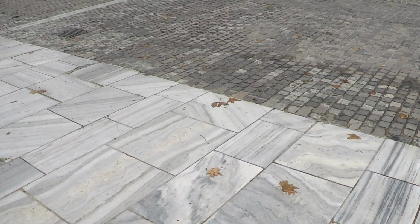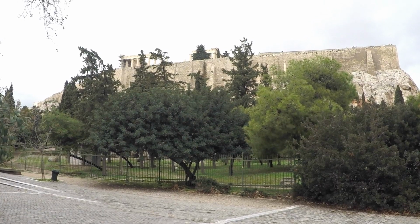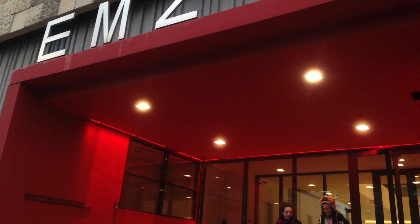So things to see, obviously, like we say, you can see the Acropolis area. You can spend a good time up there. There's lots of different museums. They've got a contemporary art museum to go to. The Syntagma Square, the different squares obviously have statues and fountains and things that are just really pretty to see.